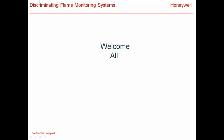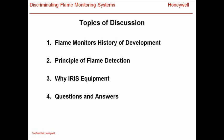So let's start, and I'm going to start with the first slide now. You should be able to see this, and if everybody can see that, that'll be great. What we're going to talk about is the history of flame monitor development, and we're not going to dwell too much on it, but we are going to go on to the principles of flame detection, what is currently used, and the possibility of new concepts that might come up.